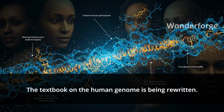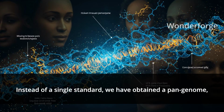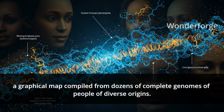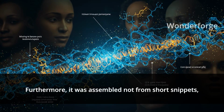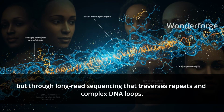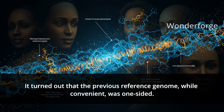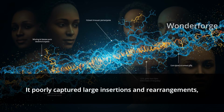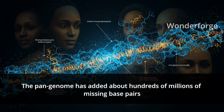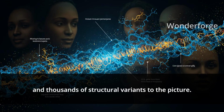Seventh fact: the textbook on the human genome is being rewritten. Instead of a single standard, we have obtained a pangenome, a graphical map compiled from dozens of complete genomes of people of diverse origins. Furthermore, it was assembled not from short snippets, but through long-read sequencing that traverses repeats and complex DNA loops. It turned out that the previous reference genome, while convenient, was one-sided. It poorly captured large insertions and rearrangements, characteristic of some populations and rare in others. The pangenome has added about hundreds of millions of missing base pairs and thousands of structural variants to the picture.